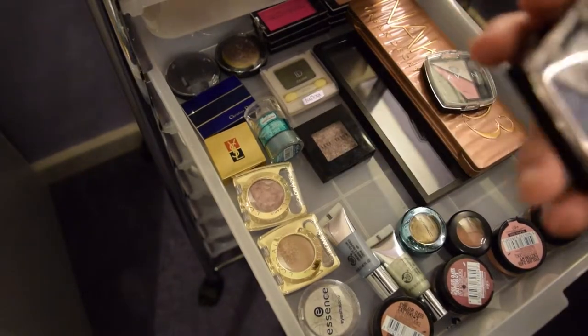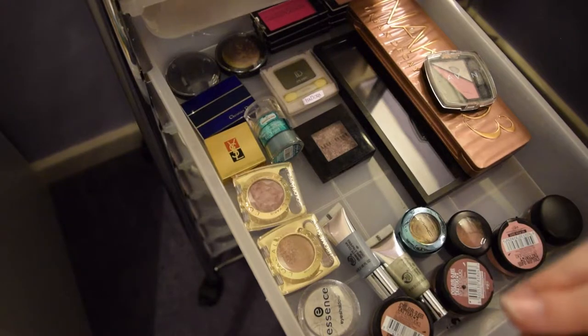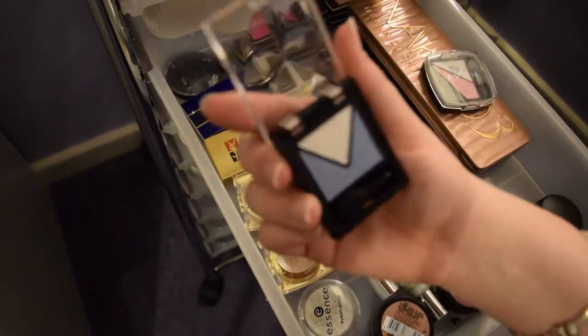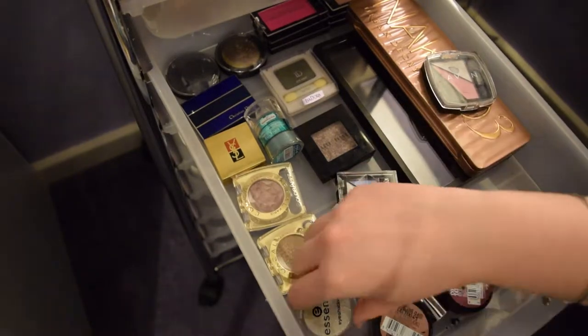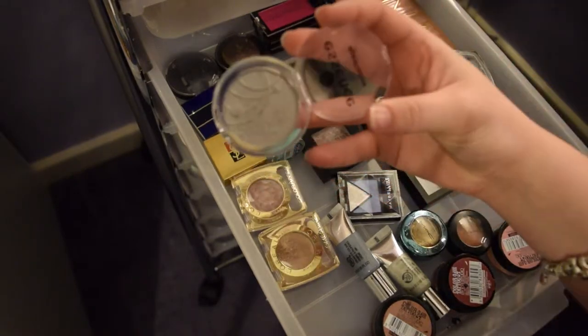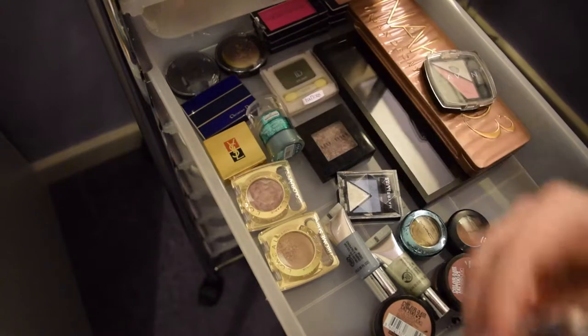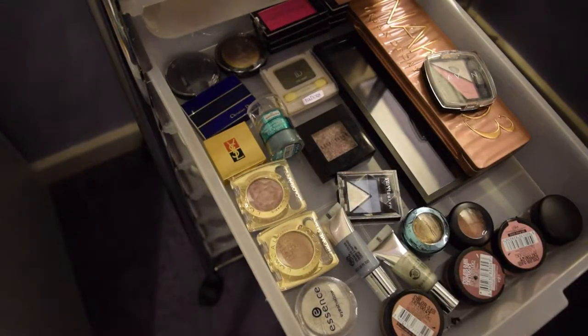I have a Maybelline New York eyeshadow in Exhaust Silver, which is really sparkly. An Essence eyeshadow in Starlight, which is really sparkly again. The camera doesn't do it justice. I have a Number 7 little eyeshadow, which is a shade from Cappuccino Trio.